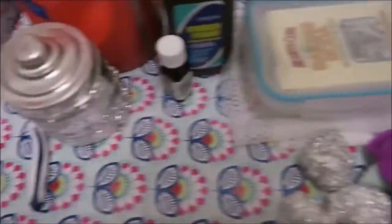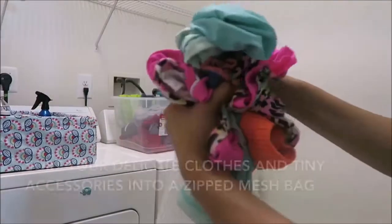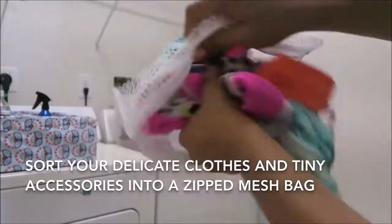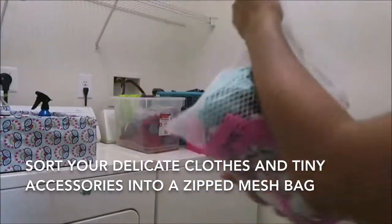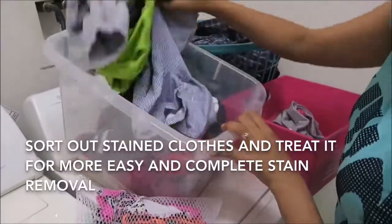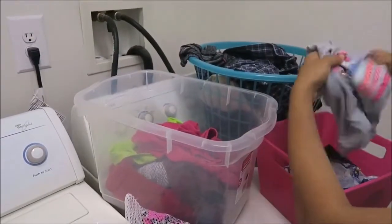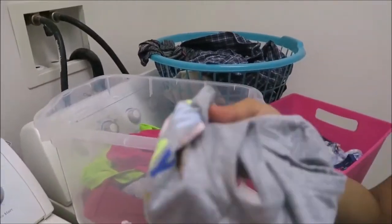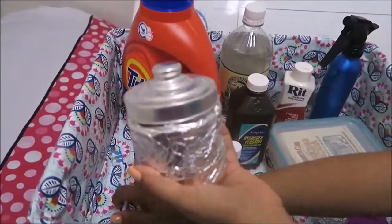From this laundry pile, all the delicate items like the swim clothes, and things that are easier to miss, like the socks and my daughter's stockings, everything gets into this small mesh bag, and this mesh bag goes directly into the washing machine. For the other clothes, I look for stains, especially in my kids' clothes, and if I see them, I take the stain remover solution, which is very easy to prepare, and I will show you how to prepare that in a minute.